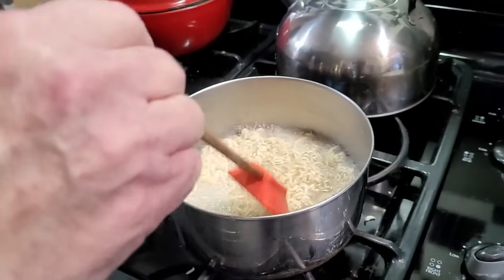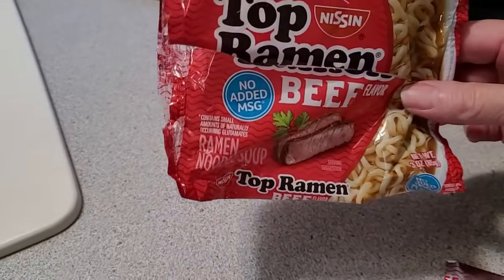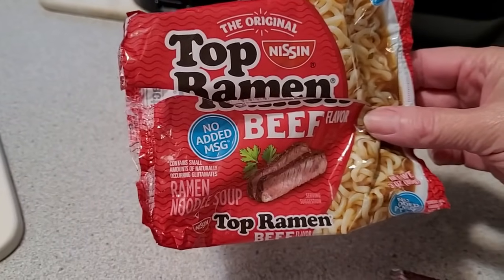Now it looks like ramen cooks up quite quickly. And it also says right on the package that there is no added MSG. So that's a bonus.